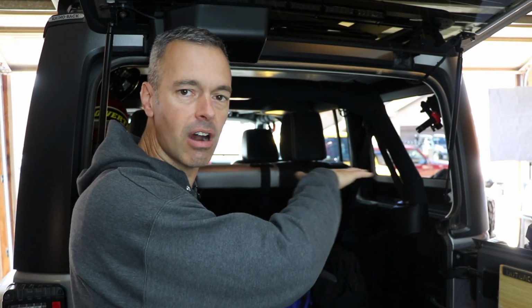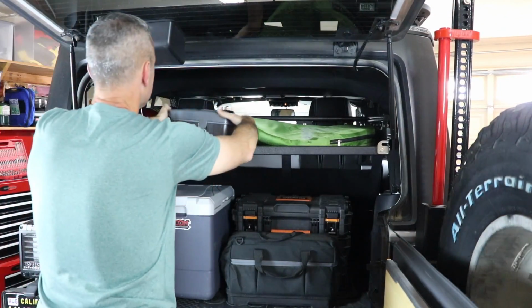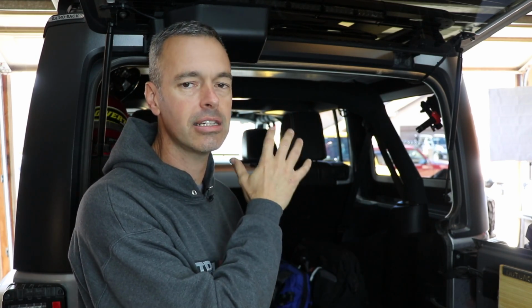So storage in the back of my Jeep has been an ongoing evolution, and one of the things that I installed back here about a year ago was that Vector Off-Road GGB shelf system. I mounted it all the way across here, and it was great because I could throw stuff up there and tie it down. But there were two things I really didn't like about it. One was the loss of visibility out the back window. I know I'm running a 37-inch tire, so I already have decreased visibility, but I like the visibility that I have. And the second thing was I had other places that I could put stuff, so I didn't really need the shelf as much as I thought I did, so I ended up pulling it out.